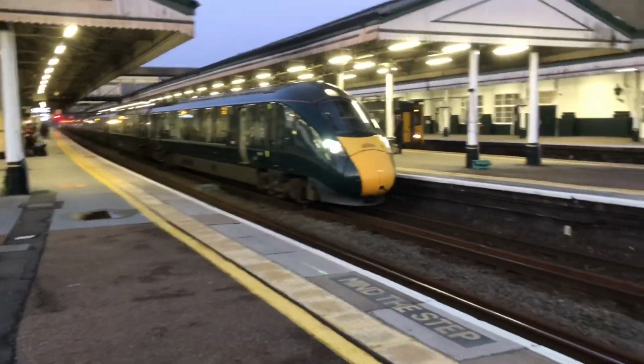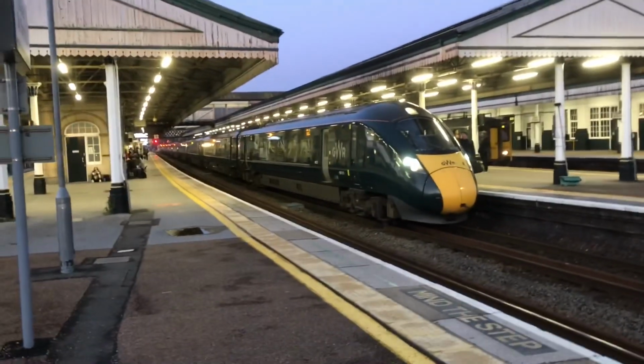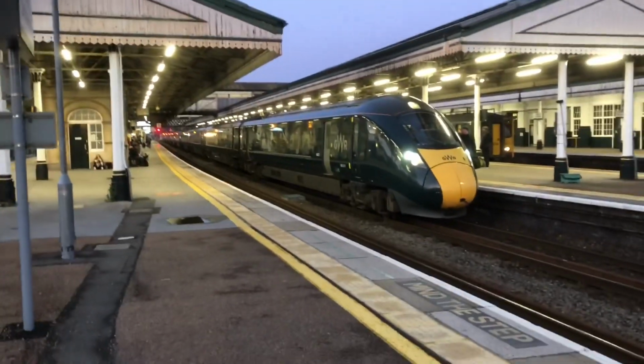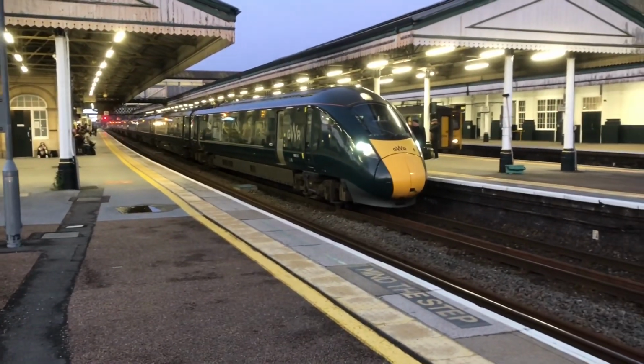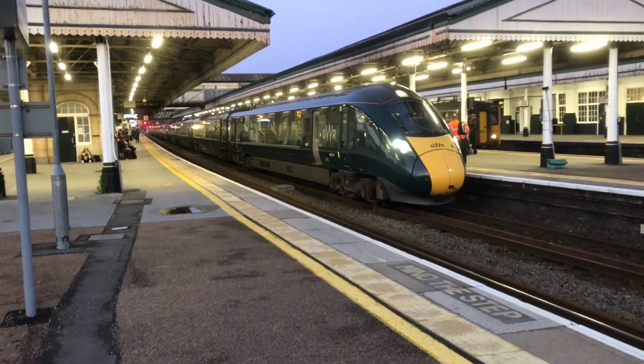Okay then guys, we are back in the video, and as you can see in front of me, we got the first IET of the video. I can't believe I'm saying that. And this is an IET from London Paddington going to Paignton. It's 800-317.